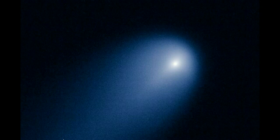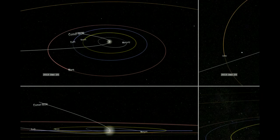Now, because ISON is a hyperbolic comet, it makes a very special comet, because once it passes around the sun and you see it, we will never see it again. I mean, in thousands or millions of years in the future, if life still exists, this comet is going forever. Now, where we can look for the comet in the sky, there's more information here.